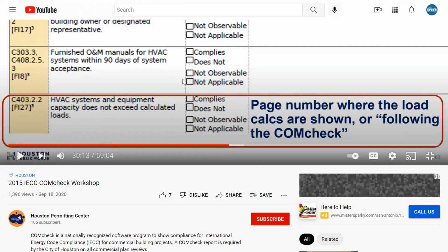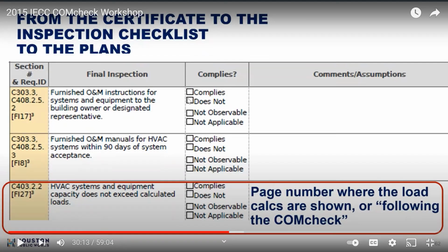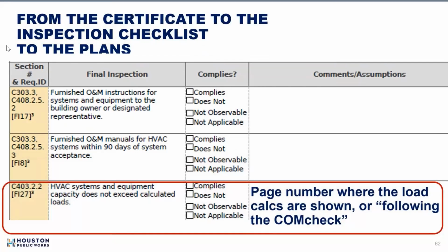Oh, dang it. What did I do there? Hold on. There we go. Okay, so it was blank, but this is where the user would put the page number where the load calcs are shown, or potentially following the COMcheck. The loads could be in just tabular form or something, whatever the engineer used.